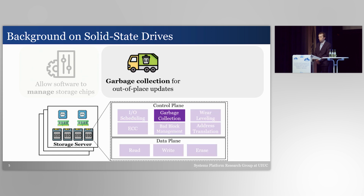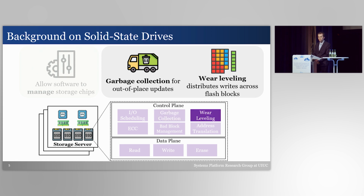Garbage collection is an important storage function for data center management. SSDs only support out-of-place updates, so eventually, old data will consume the SSD's space. Garbage collection periodically erases this old data so that free blocks are always available to support out-of-place updates. This must be done carefully, however, as erase operations in SSDs may pause incoming storage operations and add significant tail latency.